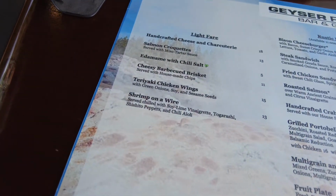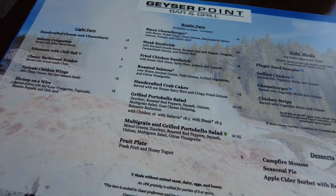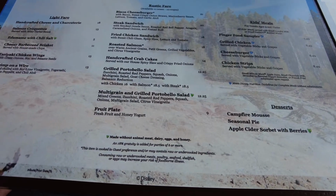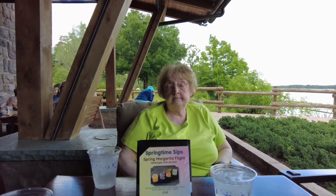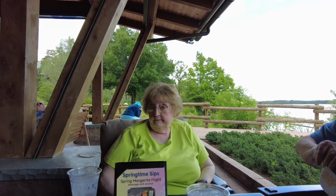Now let's see what else they have. They've got light fare, rustic fare, and some kids' meals and dessert. So I'm going to take a look at this and figure out what I'm going to get. You know what? We're not going to be hungry for dinner as late as we're eating. That's true, but we can definitely have some snacks at Territory Lounge.